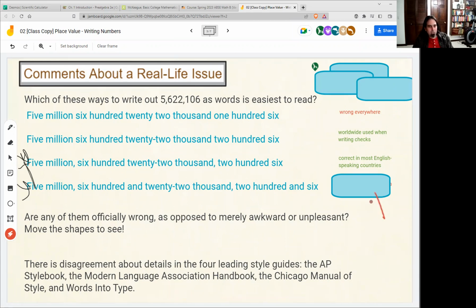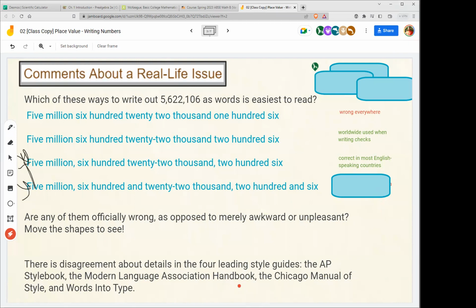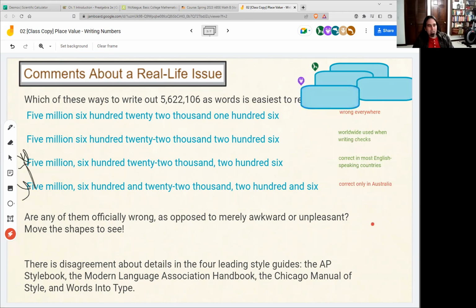Okay, somebody uncover this one. Let me see if I can. It's really hard for me. If you're on the phone, it's trickier. Yeah, I had to zoom in. There you go.